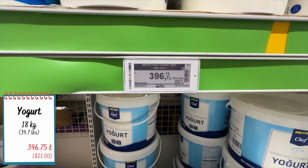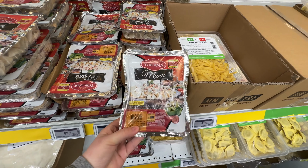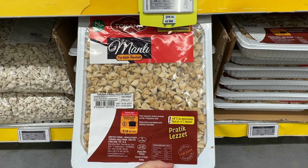In my last video, I showed how my mother-in-law makes her homemade Turkish manta, which are little dumplings. Here, I saw they had some in the refrigerated section to get for an easy meal, but I assume my mother-in-law's are much tastier.